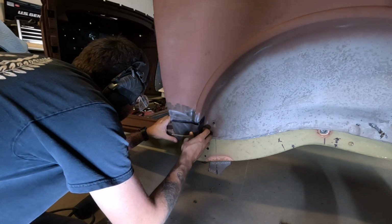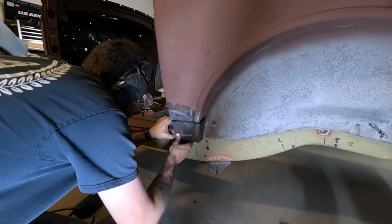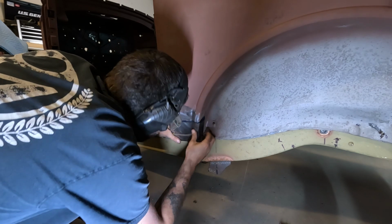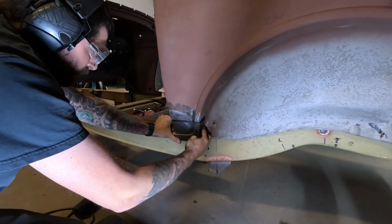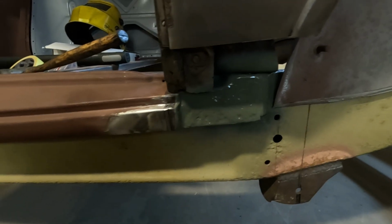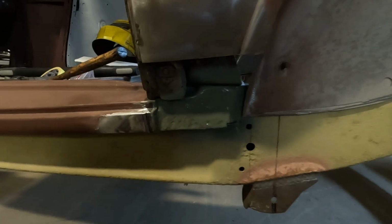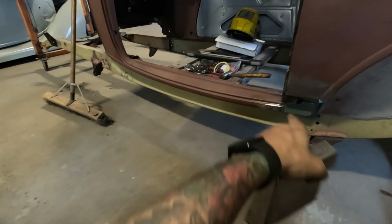So this will go right up in there. Yahtzee. Yeah. Oh yeah, dude. Sick. That's nice. Alright, so we got this nice and trimmed out. I got the rust out of the inside and filled some pinholes and hit it with some self-etch primer. So now this mark right here is where the patch ends, and I gotta weld it to there.